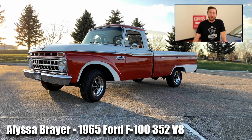Anyway. I mean, for a 55-year-old truck, right, if my math is correct, that is looking awesome. And Alyssa, I don't know how old you are now, but any car that you own from your teenage years and you continue to maintain, that's going to be hard to ever part with. But it looks like you're taking great care of it. Beautiful, beautiful finish. Email us back and we'll get you a t-shirt sent.